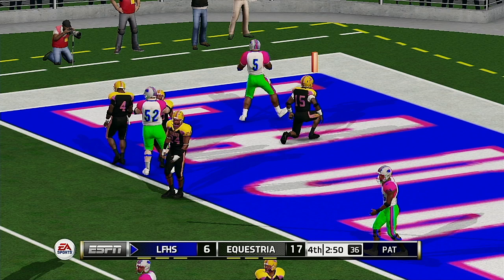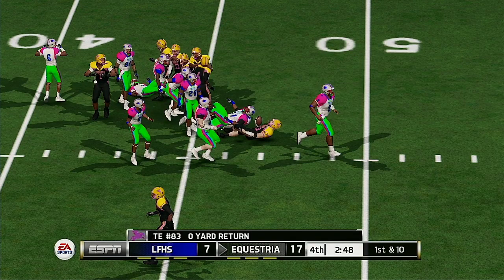And he hits the PAT. A 7-play, 75-yard drive, and they add 7 points to the scoreboard. Brad, I thought the offense did a really nice job of mixing up the play calling on that drive. I thought the defense was on its heels most of the drive because of the versatility of the offense. Oh, man, he took him down hard.